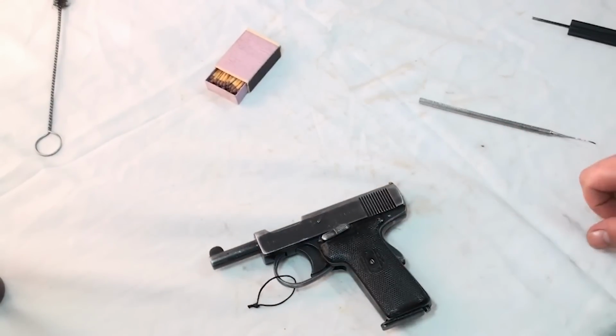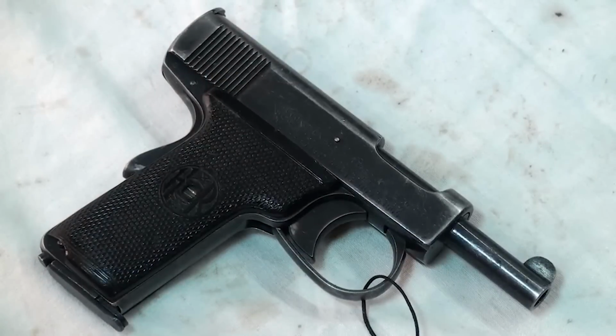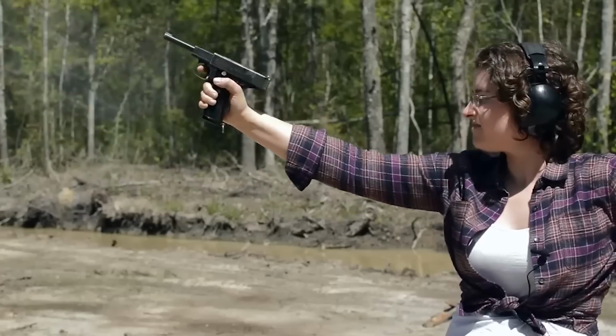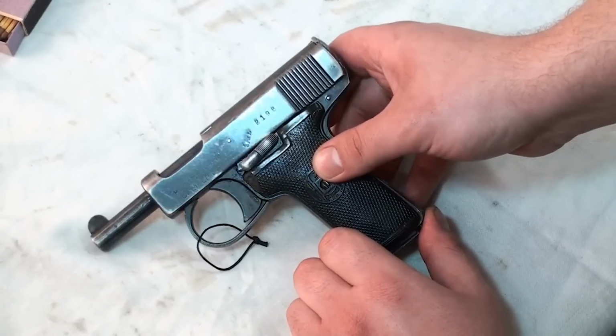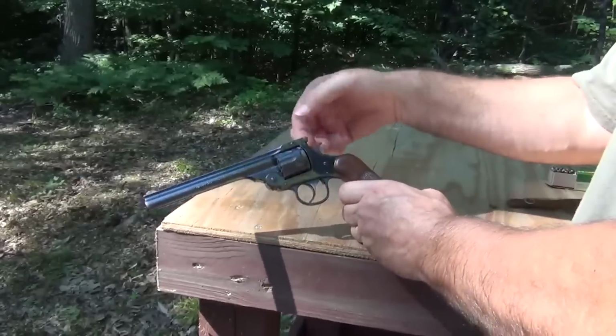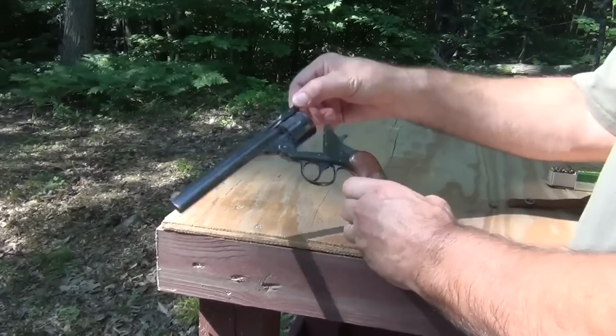Additionally, the ergonomics and handling of the H&R self-loading pistol were not well regarded. The grip design and overall balance of the pistol were often criticized, making it uncomfortable and challenging to shoot accurately. The trigger pull was heavy and inconsistent, further affecting accuracy and shootability.